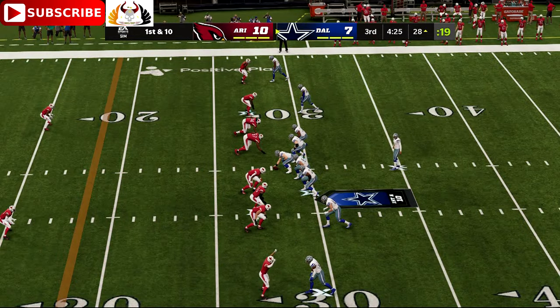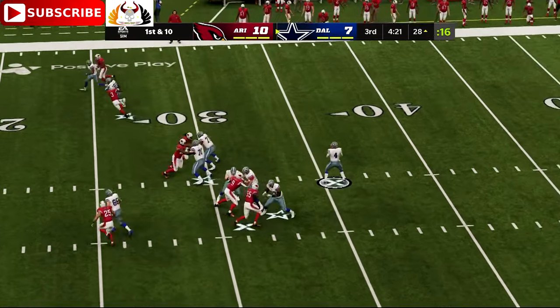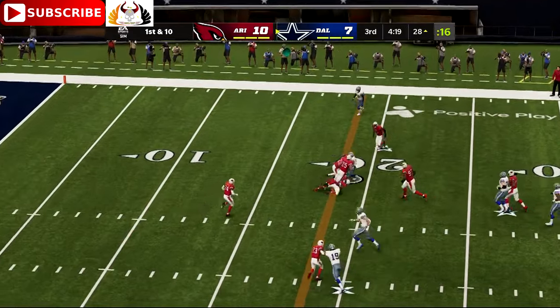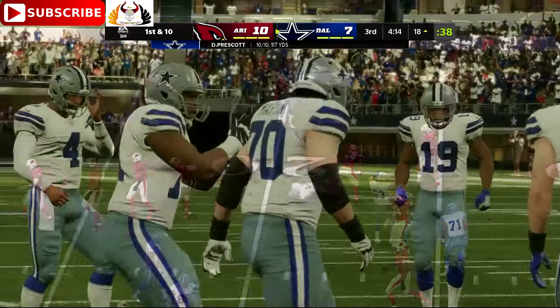So after a good run by Zeke, another first and 10. From the shotgun, it's Prescott. That's Gallup on the slant. And inside the 20 before he's brought down.